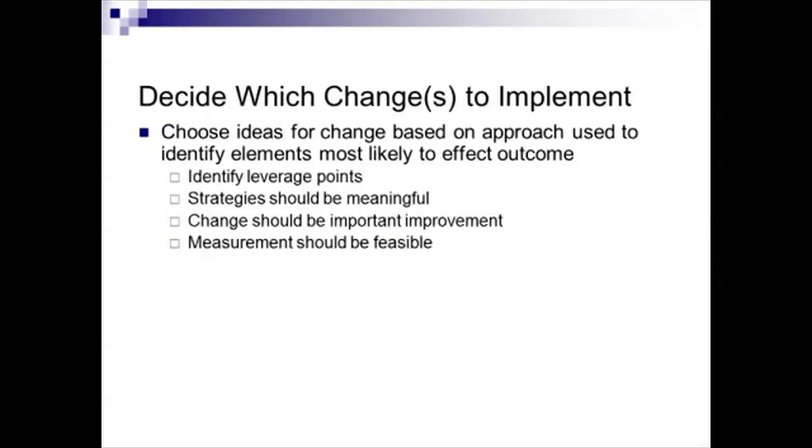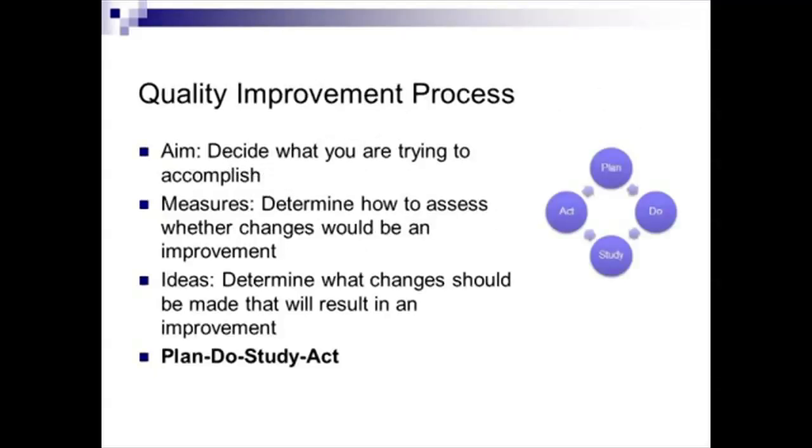What are our leverage points? We want to identify what strategies are going to be meaningful and what changes are going to be important, then understand how we might measure those. In our next step, we would then conduct our plan, do, study, act cycles.